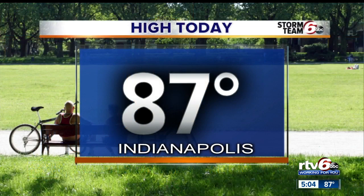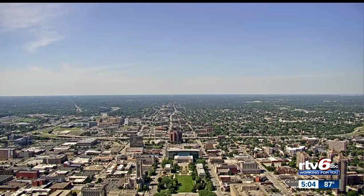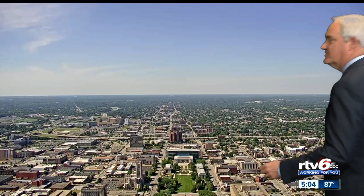Go ahead and just take the computer full screen. There you go. 87. We're working on it. We have not hit 90 so far today. As you look out across the horizon, hardly a cloud in the sky. We've had some high, thin clouds move in from the west. There are thunderstorms in Illinois. They're unlikely to reach central Indiana. And that's the case really till we get to Sunday afternoon with some isolated thunderstorms.